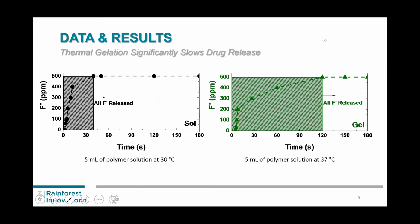In terms of drug release, or active release, for sodium fluoride release, we can see on the left-hand side I'm showing a liquid, because this was performed at 30 degrees, so it didn't gel. We see rapid release of the sodium fluoride in about 40 minutes from the liquid completely mixing. If we look at the polymer solution at 37 degrees where it's had a chance to gel, it takes about 3 times as long just in this little test to release that fluoride completely. So the long-term exposure potential is there.